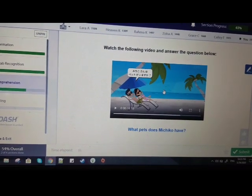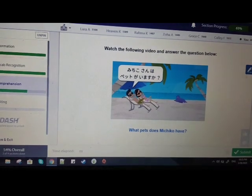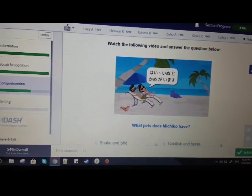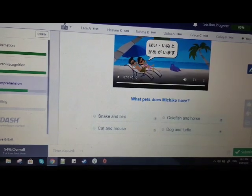What pets does Michiko have? Michiko-san wa petto ga imasu ka? Hai. Inu to kame ga imasu. Kame. Dog and turtle.